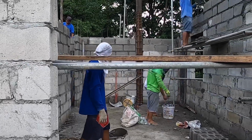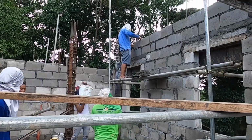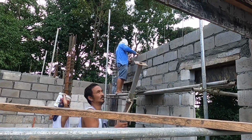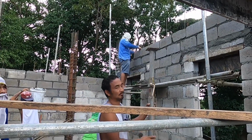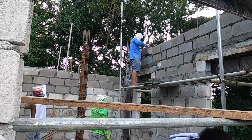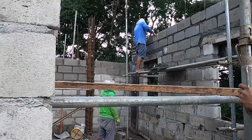You can see that they're extending the height of the concrete hollow block up, getting it up as much as possible to give us that height. They're setting their scaffolding up. One crew's doing one piece of it and the other section's doing the other.